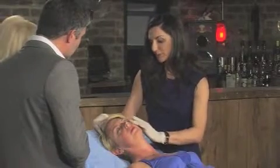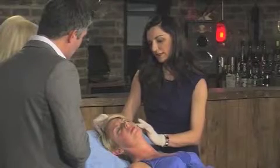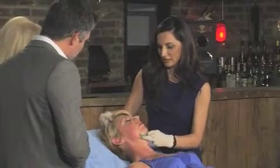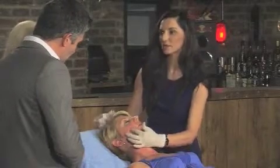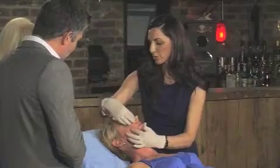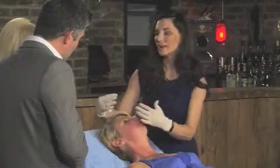And then we can just place the product along this area to increase it a little bit. Because as you can see on this side, if you look inside here and we do that little push, what happens? It disappears. So it's really a little bit of a mid-face enhancement.